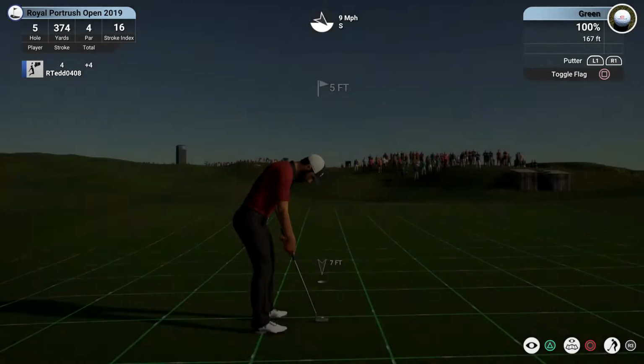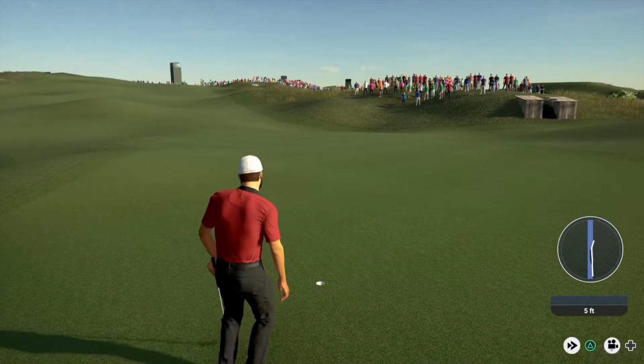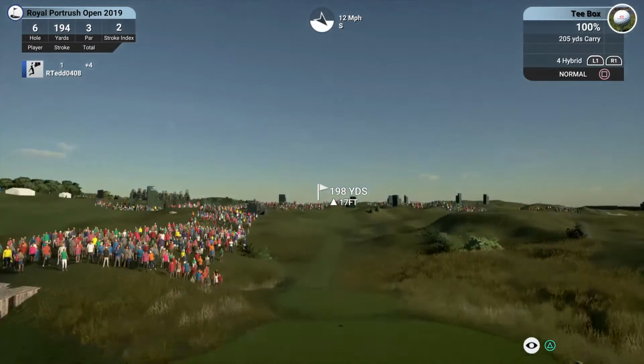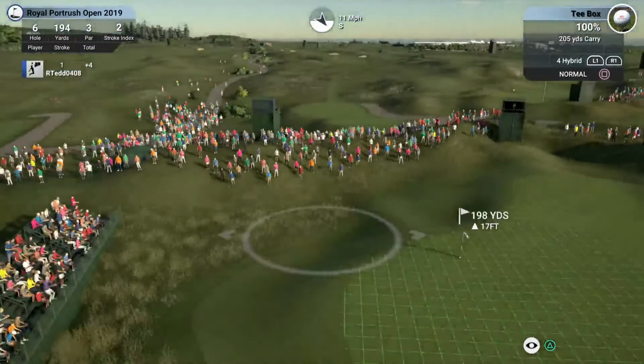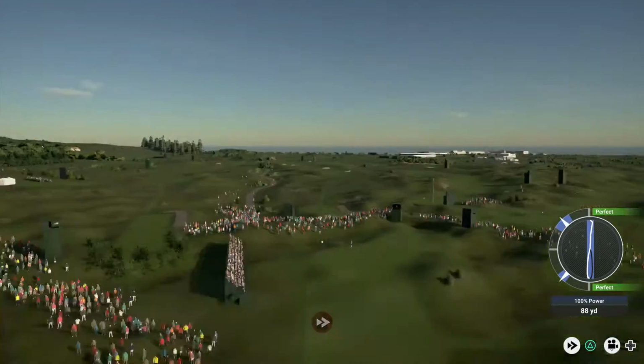And this putt is needed to save par. Solid putt. The next hole we have before us is a par 3. Let's see what happens. I think that's the hybrid.